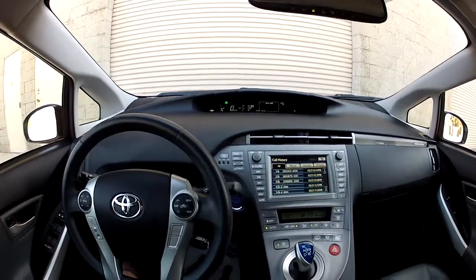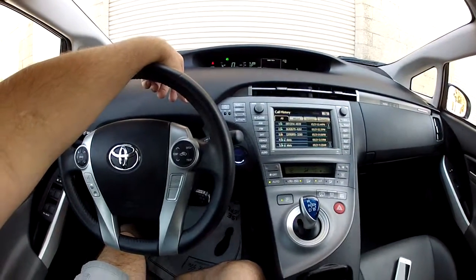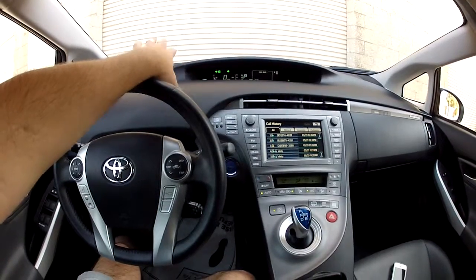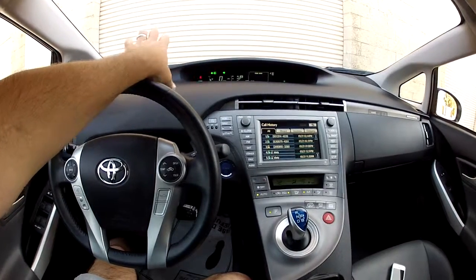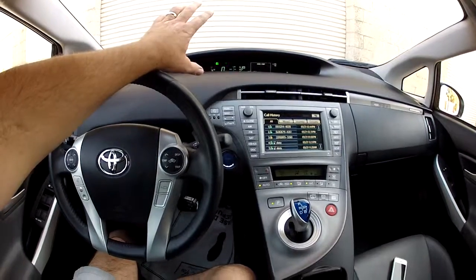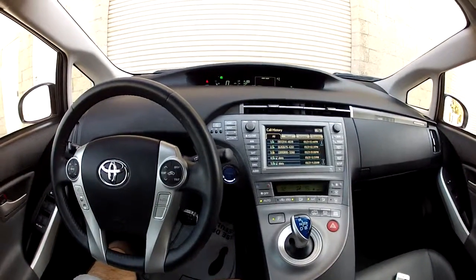Drastically improves your safety when you're driving with this large, easy to read navigation system. If you're thinking you want a Prius and you're safety conscious, this is the only way to go. This is the most safety equipped version of Prius that you can get on 2015 or older, is the Advanced Package Prius. I'm going to wrap up the video before it gets too long.